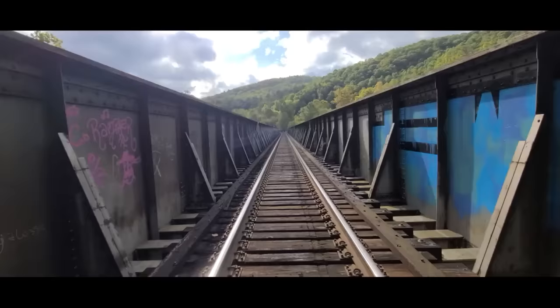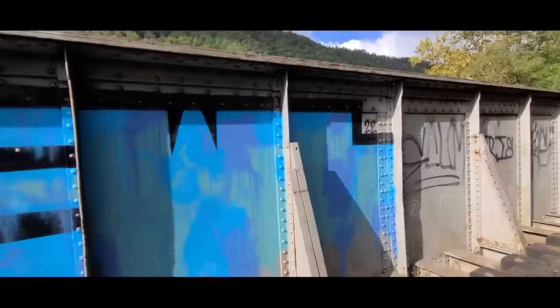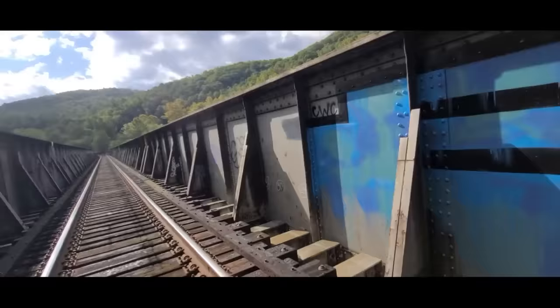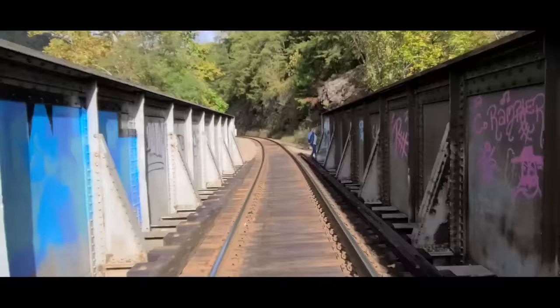Reminds me of Star Wars, flying through that trench of the Death Star. Well, I thought that airplane was a train. There he is. I came up that side. I climbed up the rock. If a train came, we'd have to jump down on that edge.